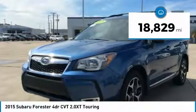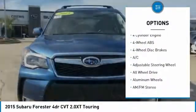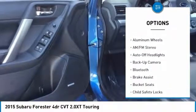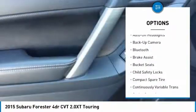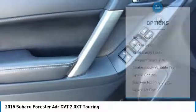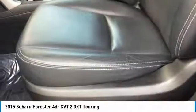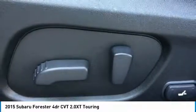Here are some of this vehicle's great options: power liftgate, navigation system, backup camera, all-wheel drive, keyless entry, Bluetooth, leather-wrapped steering wheel, adjustable steering wheel, power steering, driver airbag. Wouldn't you look great in this vehicle? Stop in today and see for yourself.